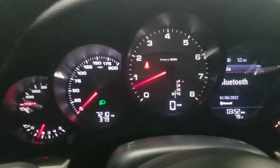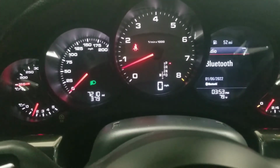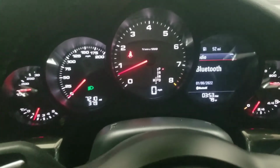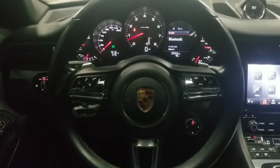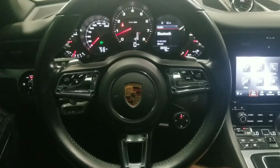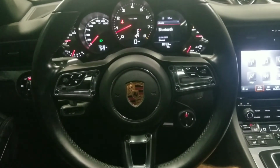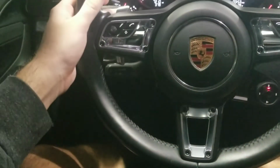And looking at the gauge cluster here, we can see that this vehicle has approximately 7,200 miles, so very low mileage. Zooming out, once again, this vehicle features Porsche's sports package. So this is the GT Sport steering wheel wrapped in leather with the function for the cruise control back here, as well as the paddle shifters.